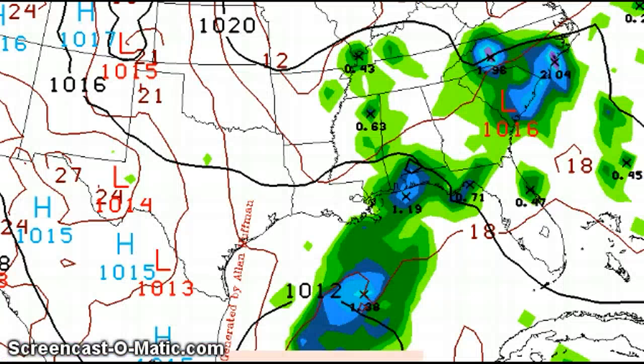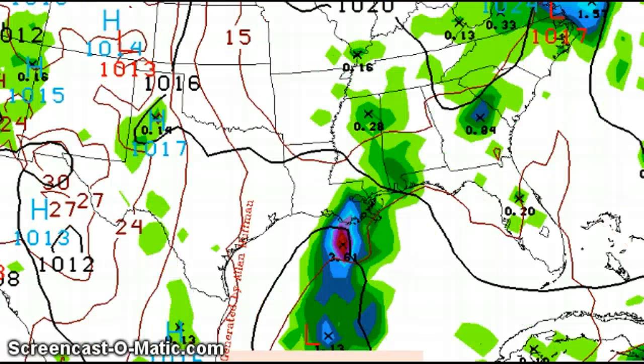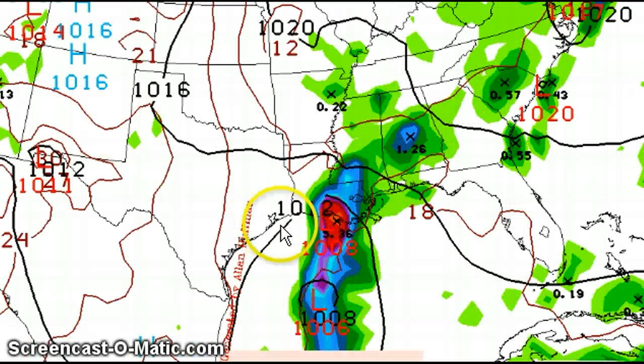Here's the latest GEM, or Canadian model, the 12Z run. We're going to advance this out to 42 hours, and as you can see, our upper level low in the Gulf of Mexico is east and south of Texas and Mexico, and it's on a northward track at that time. As we advance this again to 48 hours, it continues its northern track towards the Louisiana coast as a 1006 millibar low. That's typically indicative of a very, very weak tropical storm.